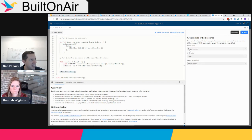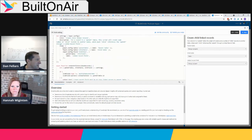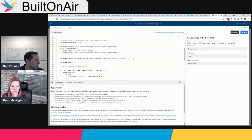Now, this could probably be smarter, but probably not at the input config. You can't filter this based off of the type. So if we were doing it down below, we could maybe be smarter about what fields are in there, but that is not available. So anyways, we now have it configured, and you only have to configure it once. It will remember these settings. So now we can run it.